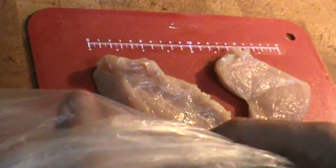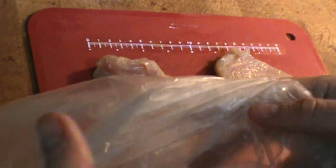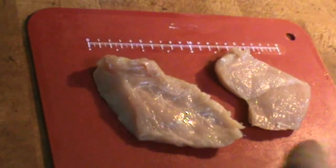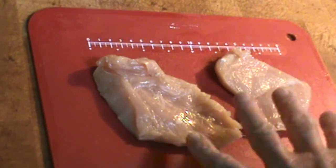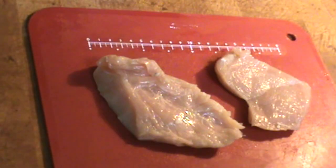Recycle. This plastic bag was from the grocery store. You put your meat in it and then you use it again. I'll show you how. The inside is clean. No need to worry about the cleanliness. The main thing is I don't want to get salmonella or bacteria all over the place.